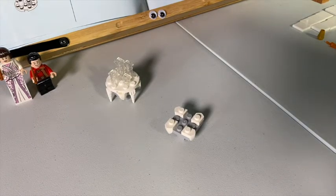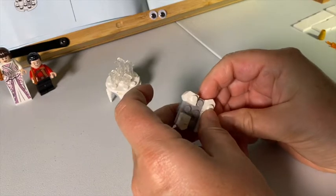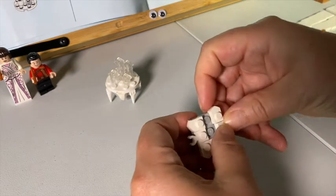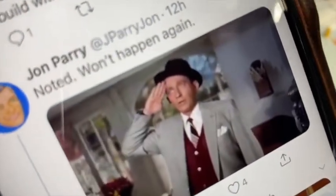You were well within your rights to reference the set, but you didn't have to do it by name. Count yourself lucky this time, as I couldn't bear to start the Harry Potter build with an Ethelwick in the Blairhole. Thank you, Mr. Graham Triggs. Oof. You've got away with it there. You're very lucky that you got Mr. Graham Triggs on a beneficent day. Well, he's feeling generous. Quite right, John Parry says. He says, noted, won't happen again.